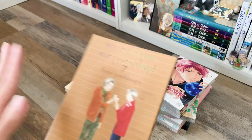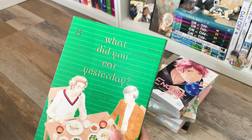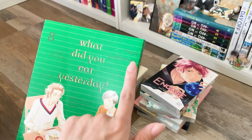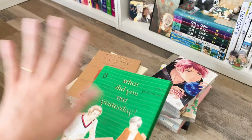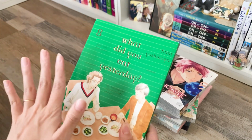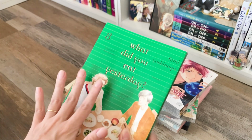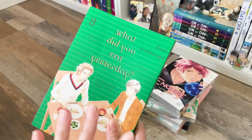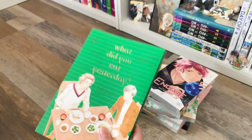So anyways, the reason I got back into it is because I stumbled upon some doujinshi for this series, What Did You Eat Yesterday? And I thought it was made by a fan, but then I realized looking closer that it was by the actual mangaka. Not the actual series, but the doujinshi that I'm talking about, it was the mangaka that was working on them. And while the main story is not a romance series, it's a seinen slice of life comedy series with a focus on cooking, in contrast, the doujinshi was really focused on their relationship, their emotional connection. It had spicy content.